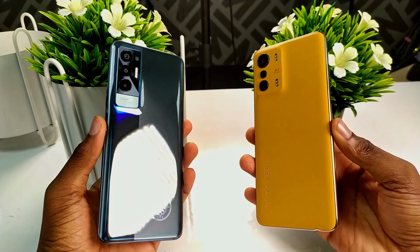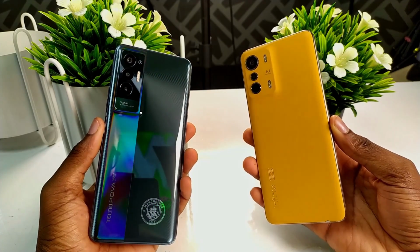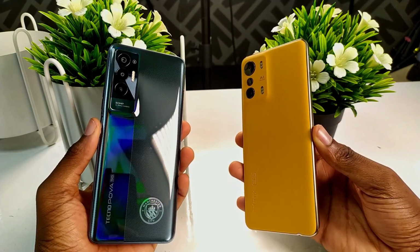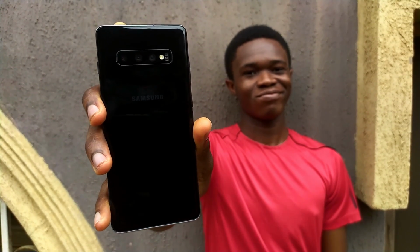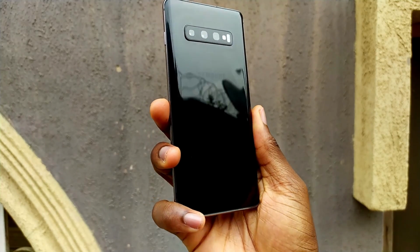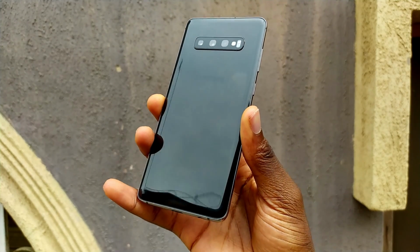So, if you're in the market for a new phone and you have roughly $250 to $300, or 150,000 naira to 200,000 naira, you have two options. Option 1, you buy a new mid-range phone like the Infinix 05G or the Tecno Pova 5G. Option 2, you buy an old flagship phone like the Samsung Galaxy S10 Plus. Well, this is the Samsung Galaxy S10 Plus. So, should you buy the S10 Plus in 2022?